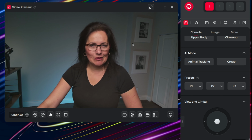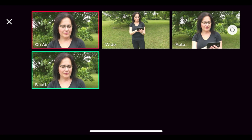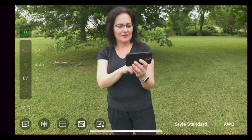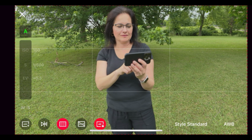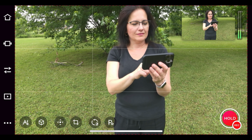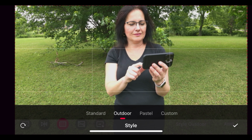Let's check it out outdoors. You can live stream via Wi-Fi or data. You can change the view from wide, auto to face. You can film in automatic mode, but also in manual. And yes, they sell ND filters for this camera. You can enable grid lines, HDR, change style, control white balance. Settings are below, where you can customize gesture control, audio, camera, output, and general settings.